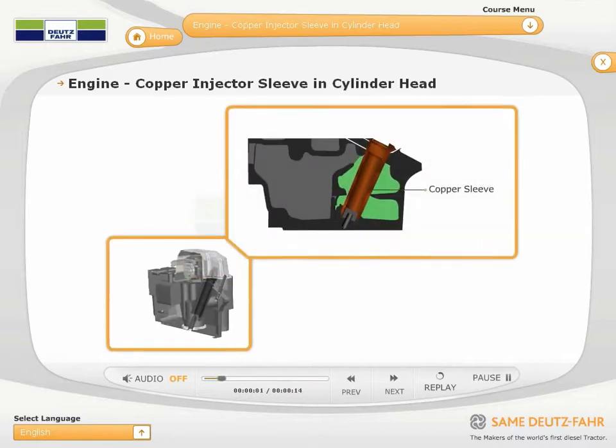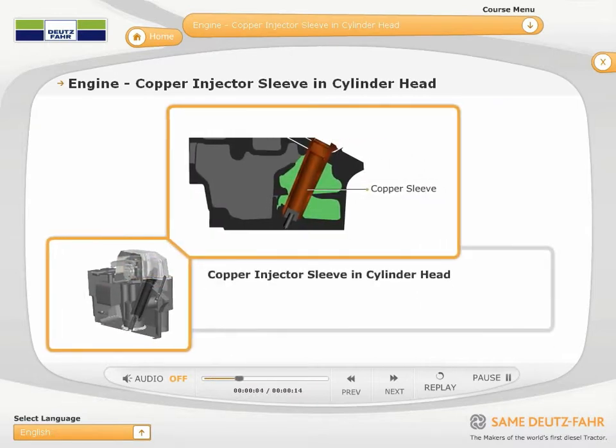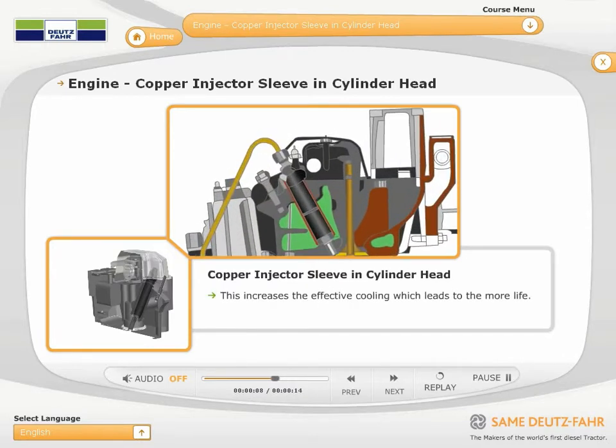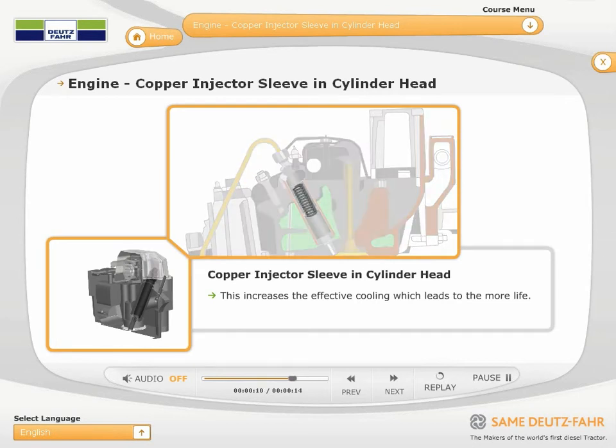Engine, copper injector sleeve in cylinder head. This increases the effective cooling, which leads to more life, less maintenance.